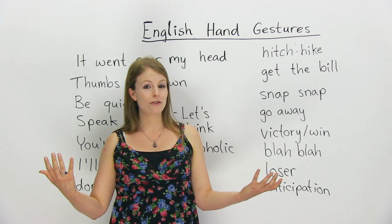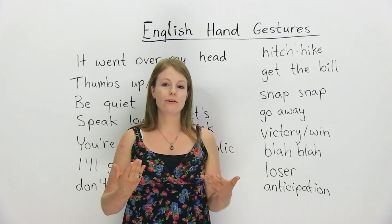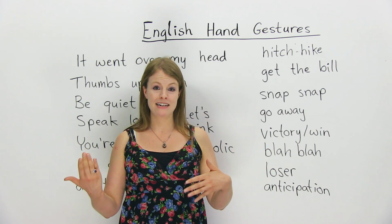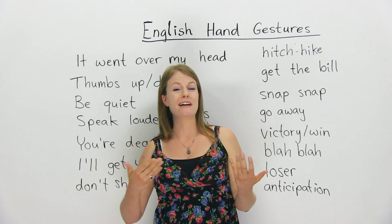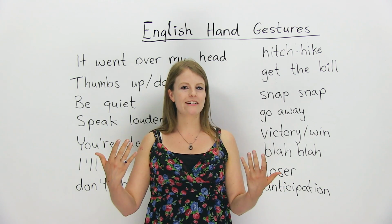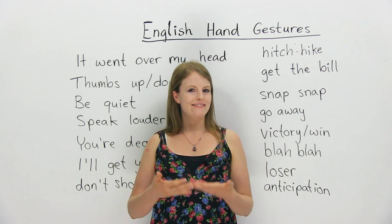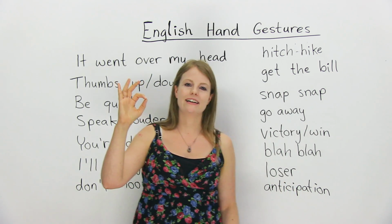Again, we use our hands a lot to communicate. They say that 80% of language is actually body language. So it's really important to learn the different things your hands can do and what they mean, because in some cultures, certain things might be offensive, but in other cultures, they're not. Okay, so it's important to know what is offensive in English. For example, this is offensive, versus what is something that is not offensive, like this. This is totally fine to do in English.